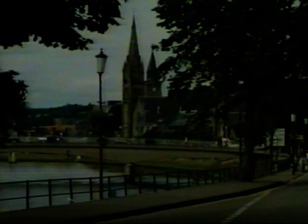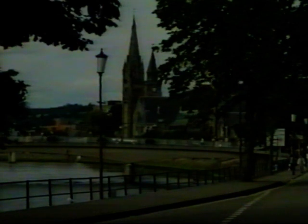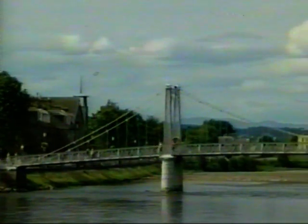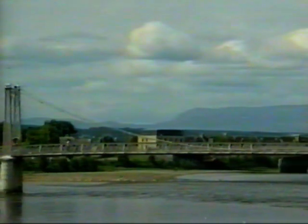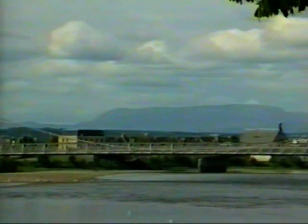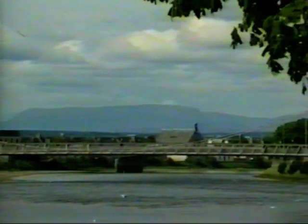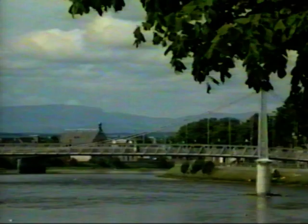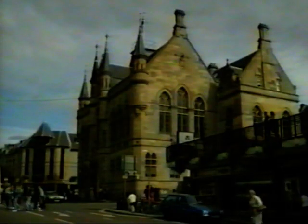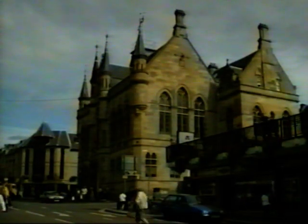The town of Inverness is divided by the River Ness, which is crossed by a modern road bridge and several foot suspension bridges. They link the islands at the southwest of the town and are ideal for riverside walks. The river is excellent for salmon fishing. In the High Street is Inverness Town House, an imposing 19th century building.